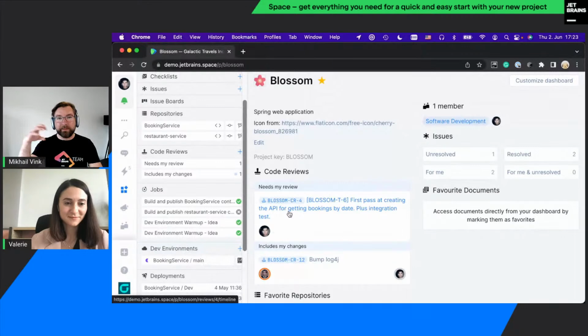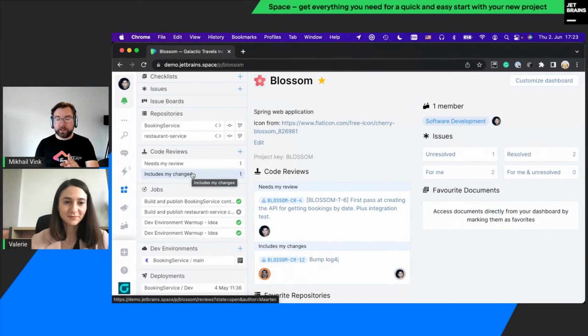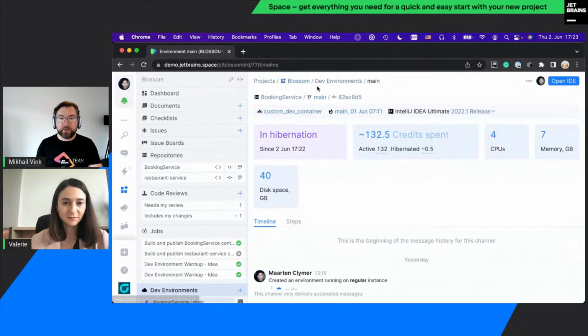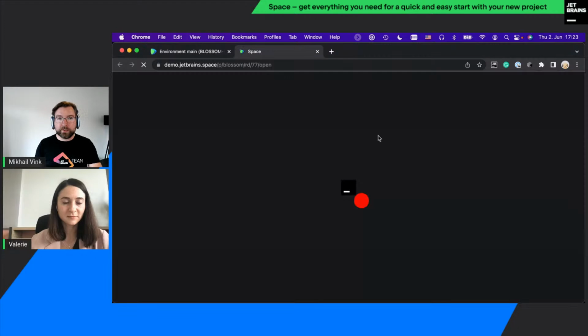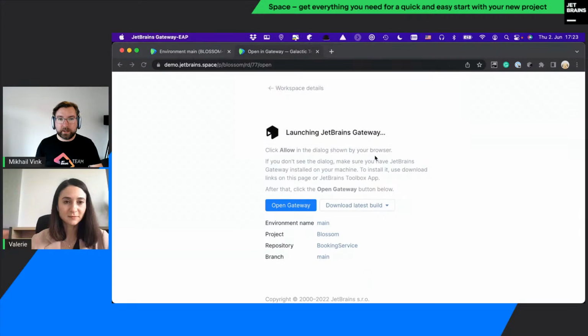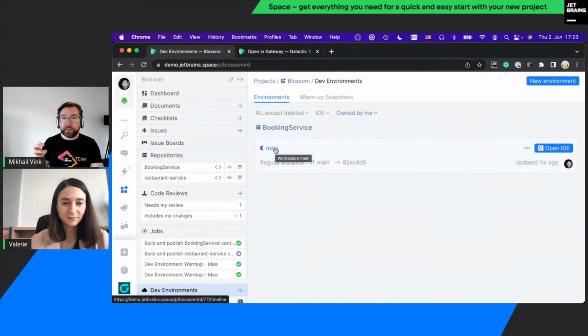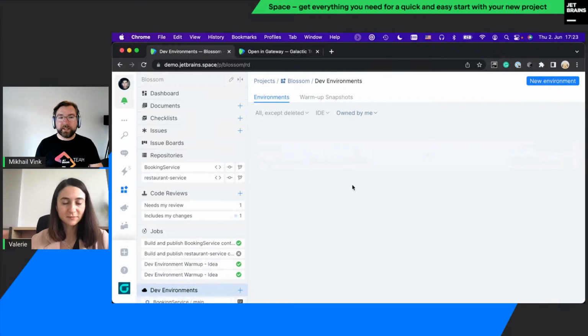How is it achieved? We are still in the context of the project, and we have this thing called development environments, or dev environments. In my case, I already have a pre-configured one, which is for the main branch. Let me start it up because it takes a bit of time to warm up, and I'll explain what is happening right now. So basically, this is the development environment, and Space is going to prepare a special machine inside the Space automation engine, or a compute engine. And it's getting started. And basically, it will run this backend for you.